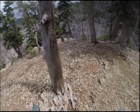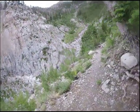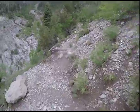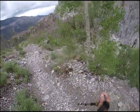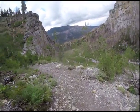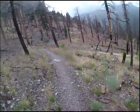Now I need to take some layers off. I'll dry it out, get my rain gear off. Almost down to the riverbed. I had to put my rain gear back on.